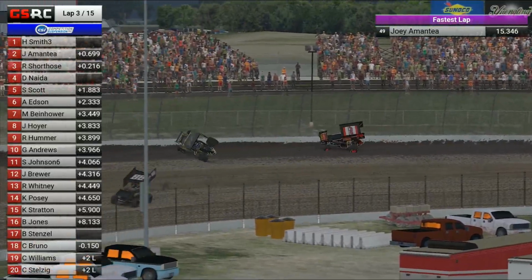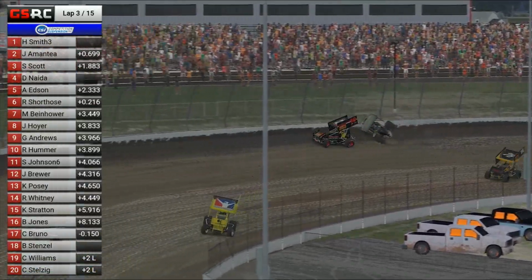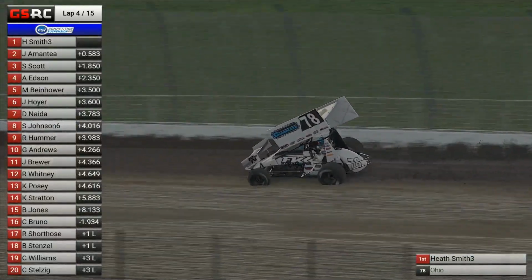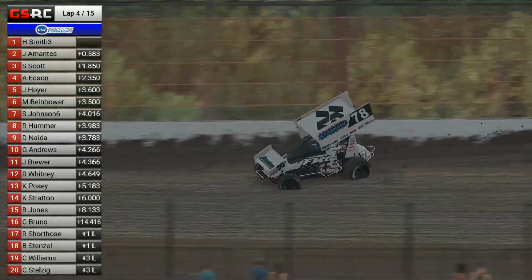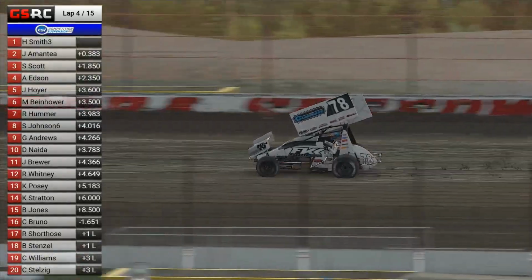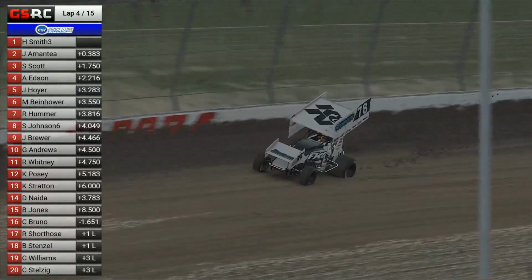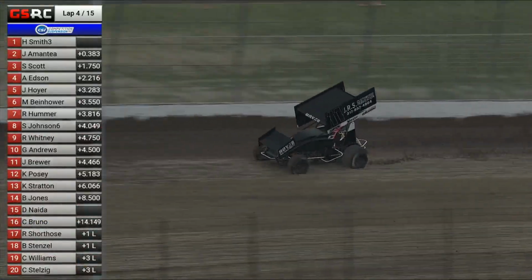Nider up into the fence and both of them go around. Nider and Shorthose, both the big issue. Shorthose ends up on his lid. Nider goes back to the outside of the top 10. He's in a world of trouble now, and he will not transfer, barring massive issues further up for more drivers.